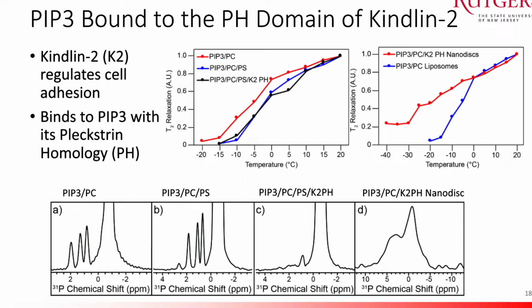And so what we've done here is taken phosphorus spectra, where we showed the peaks of HUD. So I've shown you these two figures before, where basically you have PIP3 and PC, and PIP3 PC with PS, with that extra peak. And what happened the first time in liposomes when we added the Kindlin-2 PH domain, we got this spectrum, which basically showed a kind of blurring out of the PIP head group peaks, and we weren't able to get a particularly clear understanding of what phosphate that is.